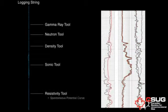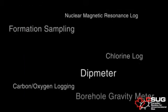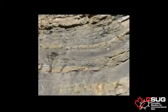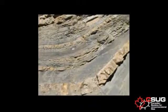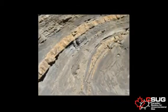These are the most common logging tools used by oil and gas companies to gather information about the rocks and any fluid or gas content thousands of feet below the surface. There are numerous other tools designed for specific logging situations. The more complicated the geology is, the more diverse the set of logging tools needs to be.